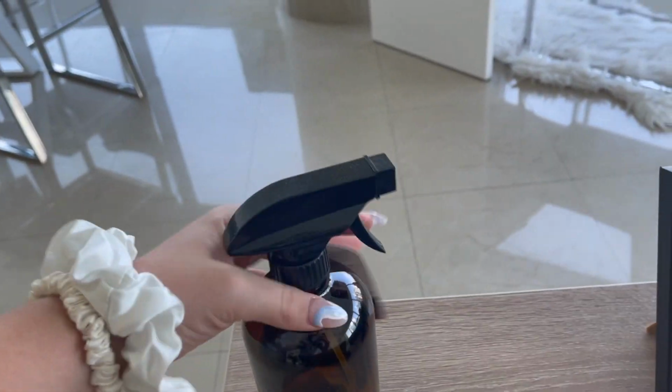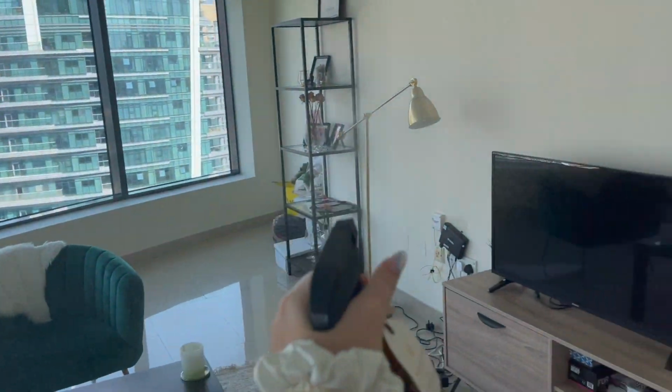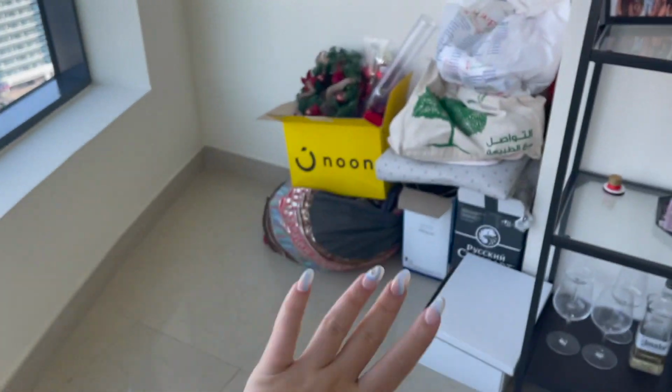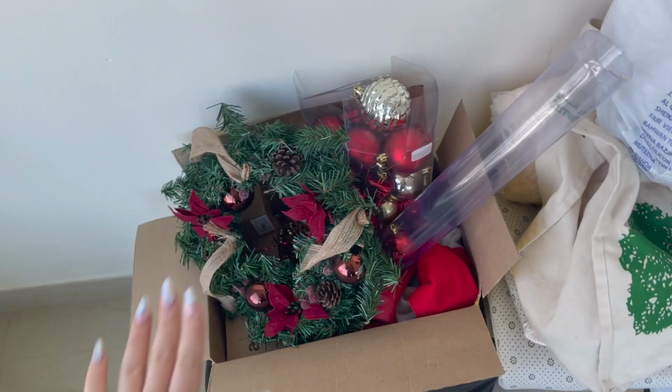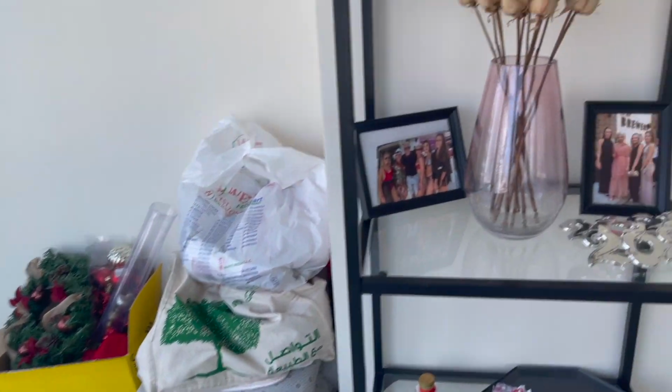Oh, and this smells really amazing. Jen got it for us for the flat. It's delicious, makes the flat smell amazing. Okay, so ignore all of this here. The downside of this flat is that there's no storage. We've got Christmas decorations and everything just piled up here that we don't want to put anywhere else.